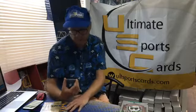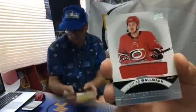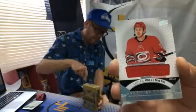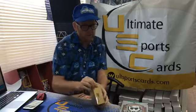We end the fourth tin with a Premier Rookie Jersey, Carolina Hurricane Lucas Walmark. Okay. That's yours again, Penny L. Last tin. I hope you hit Toronto at least after this. Good job, Penny. Last chance. Then last tin. This is it.